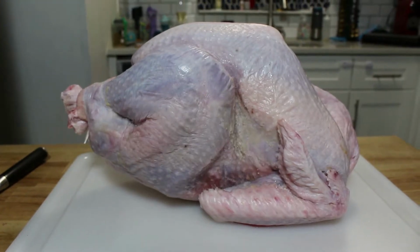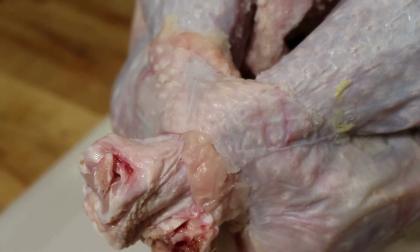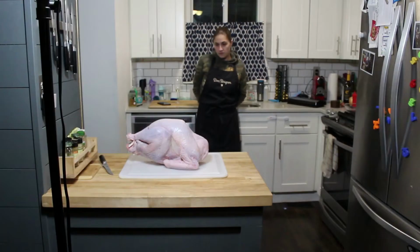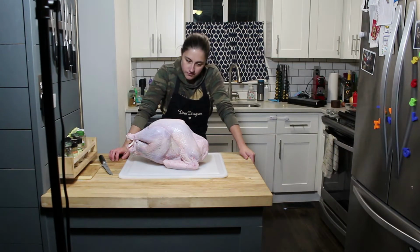Instead of roasting this bird whole, I decided I wanted to break it down into pieces and cook them all differently. Why did I want to do that? Because I like making things more complicated than they need to be. And I was just excited about this turkey.